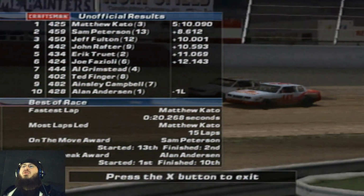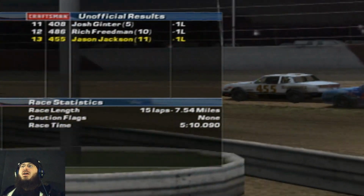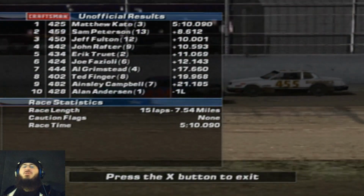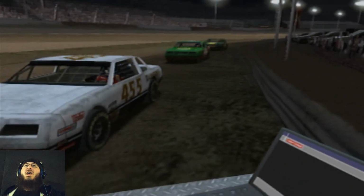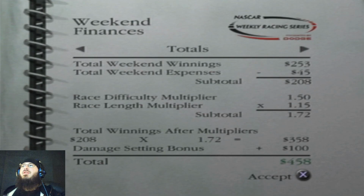Matthew Cato there with a 20.2 and just hauling ass. I mean, our A main's a little boring, but at least we're getting to them these days. Well, our second 13th place finish in a row. Our second B main victory and 29 points to add to our points total. So let's see what that's looking like and how much I owe for fixing the car since I had to whack it into the fence. Well, $45 you had to throw away.